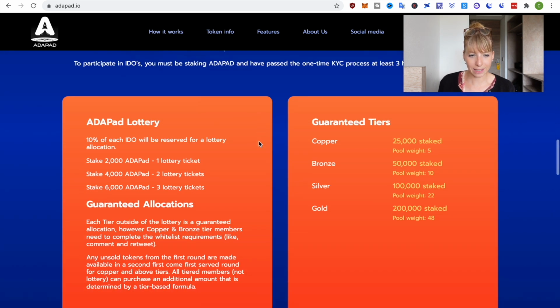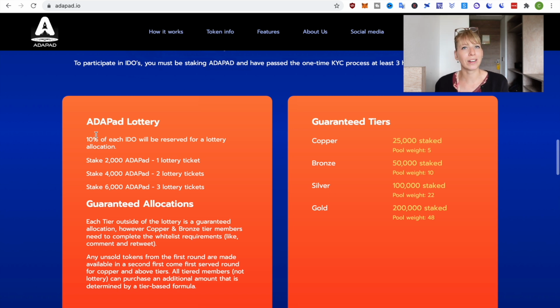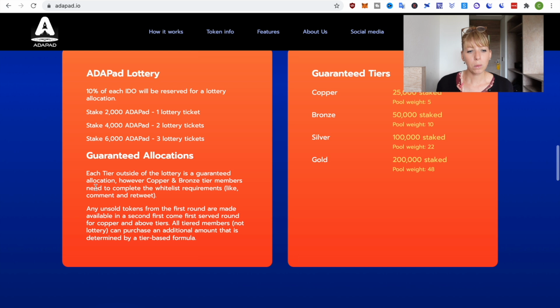And then you get to the tiers. So they've got a couple of lottery tiers. Again, that's not what I would recommend because then it's not guaranteed that you can participate. And then they've got 3 guaranteed tiers. So the lowest one is 25,000 tokens. And then what it also tells you is that the lottery tiers and the copper and the bronze tiers also need to complete the whitelist requirements. So that's what I've mentioned earlier. So definitely do that as well.